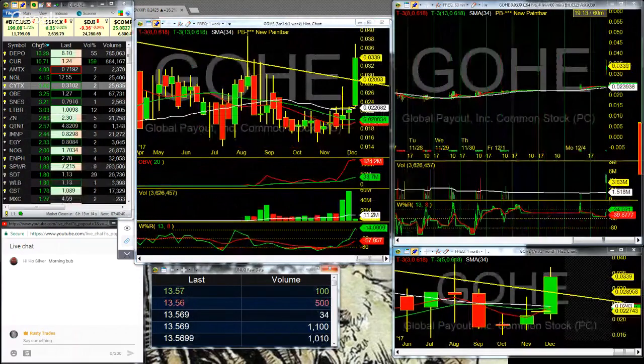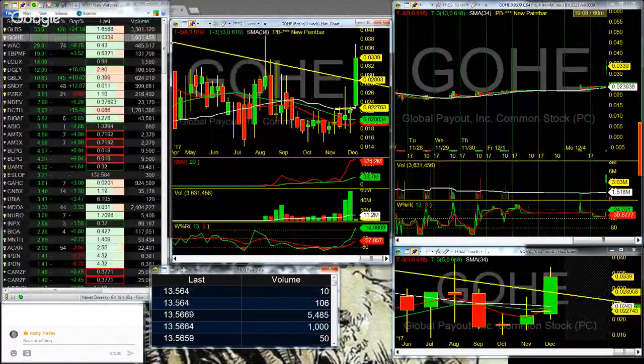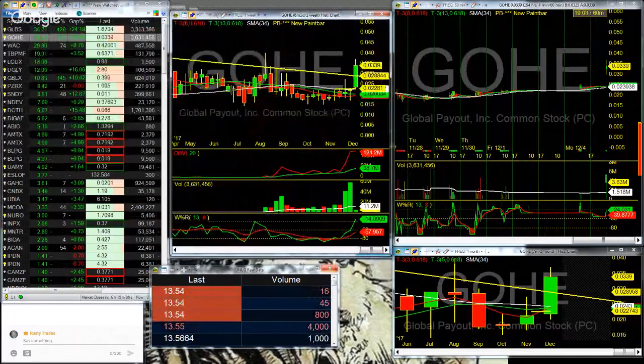GOHE, these are the gap. This is a gap list. Maybe I should just bring this on over. These are all the gap and runs I've been accumulating for the past.